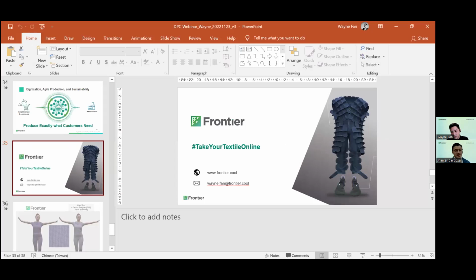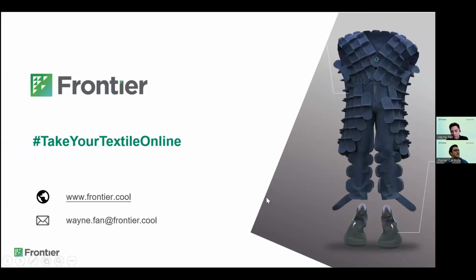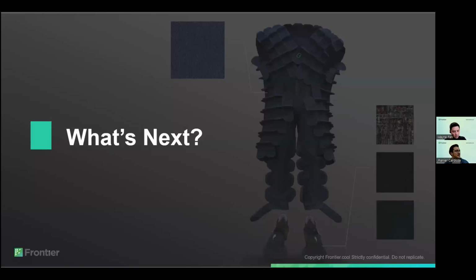Okay, let's start with the first question, and it's from Gabriel. How do you account for drape when scanning without testing the fabric? Sorry, could you repeat that question again? Okay, I'm getting a lot of noise. Okay, you mentioned something. Yes, how do you account for drape when scanning without testing the fabric?